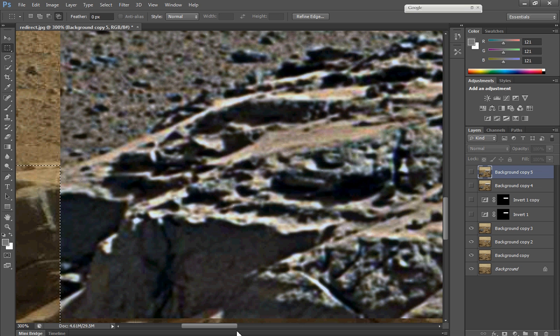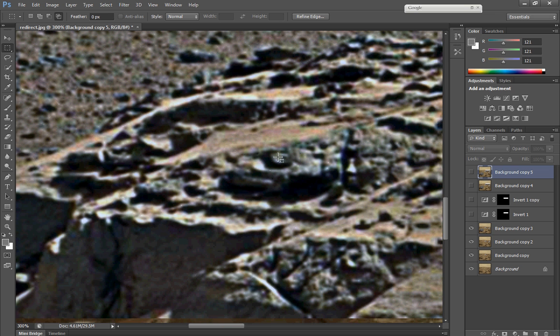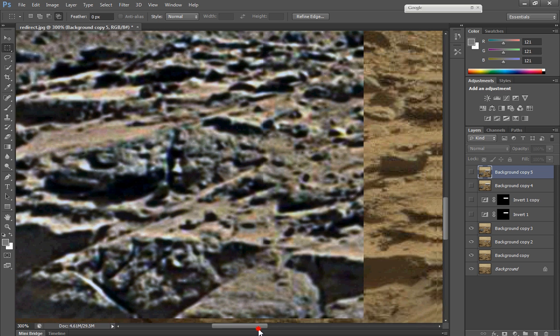And this is another thing I want to go back to and tell you real quick. Right here, when you see that kind of dish or concave area, look at this right underneath. You can see what looks like a lighted area, and it's a nice straight part. Whatever this is, it's not a rock. They put this manipulation on here to hide this stuff. There's no other way around it. That's all there is to it.